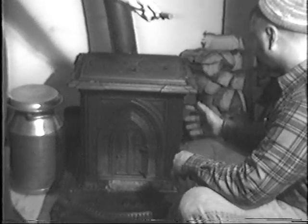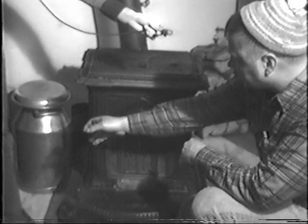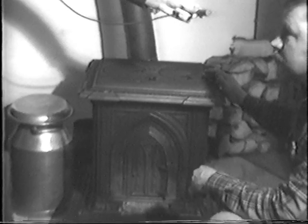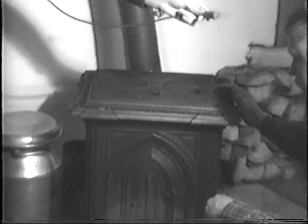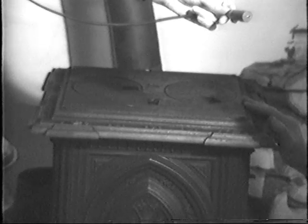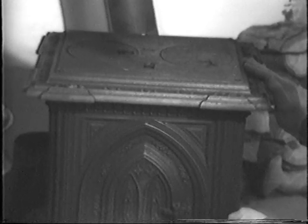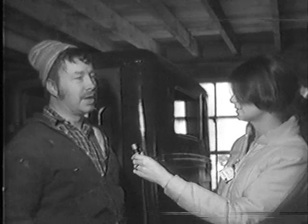You have little doors. You have two on this side, one in front, and another door on that side, as well as two lids on the top whereby you could cook on the stove. And it's a nice little heater. In here we have a low ceiling, and this stove heats very well. It's quite comfortable when the children are watching television at night. I have this little stove going, and it keeps the old house pretty warm in here.